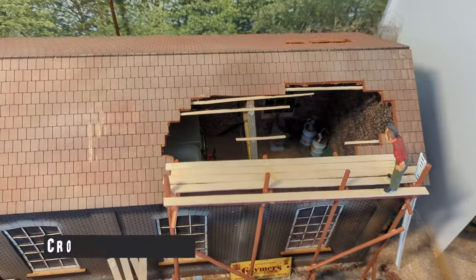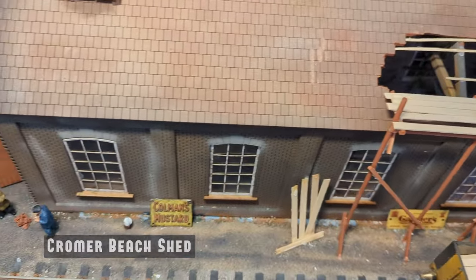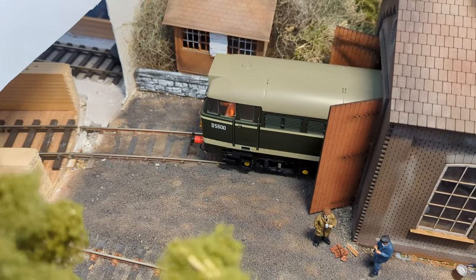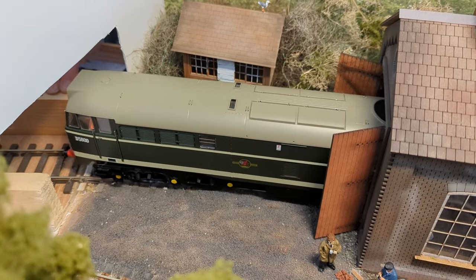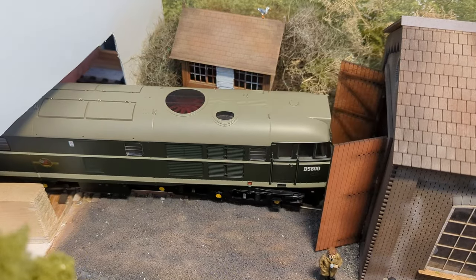That was awesome. The first layout to grab my attention was Chroma Beach Shed, which is an O-gauge micro layout representing the M&GN's well-known engine shed at Chroma Beach, which featured sound-fitted locomotives that really made it come to life.